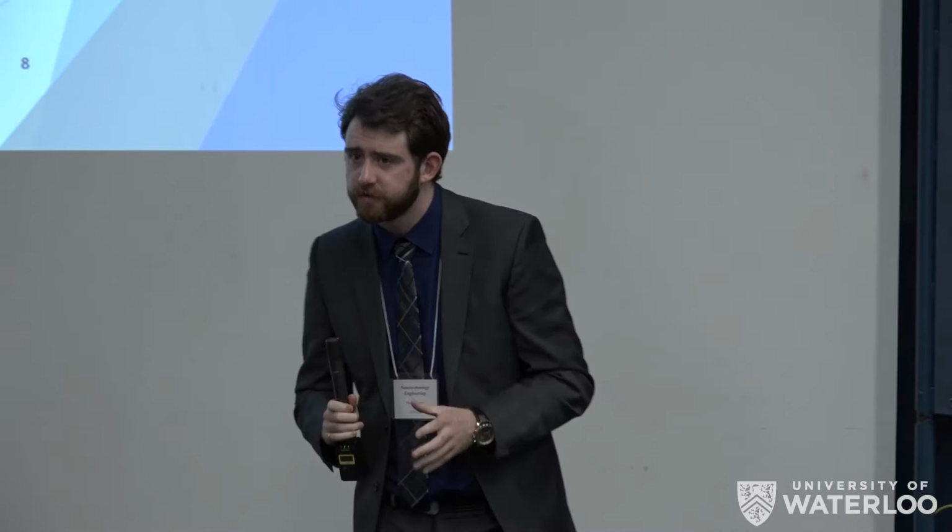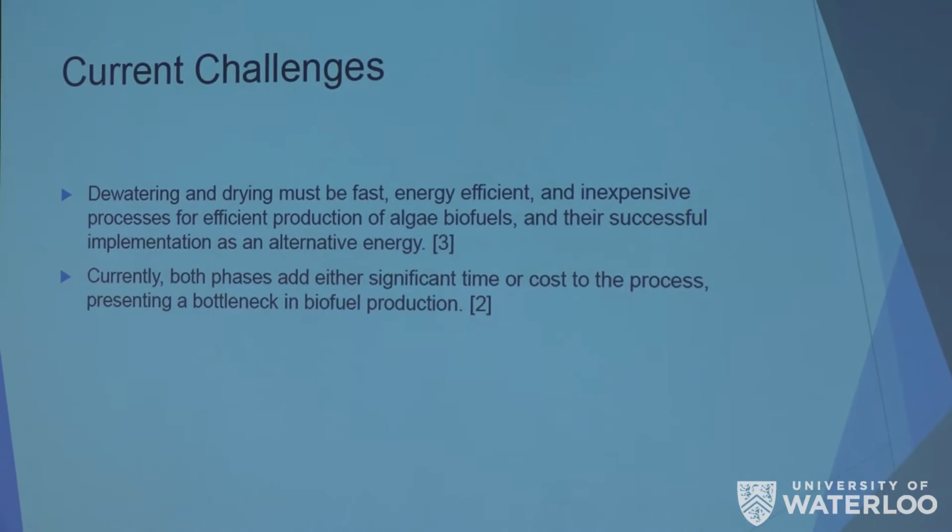So as I've gone over in the last couple of slides, the dewatering and especially the drying must be made faster and more energy efficient for it to really be cost effective enough for the cost of algae biofuels to come down. And that's necessary for them to really begin to see use in the general economy. And right now, the technology is just not quite there yet. We just don't have the drying technology that we need.